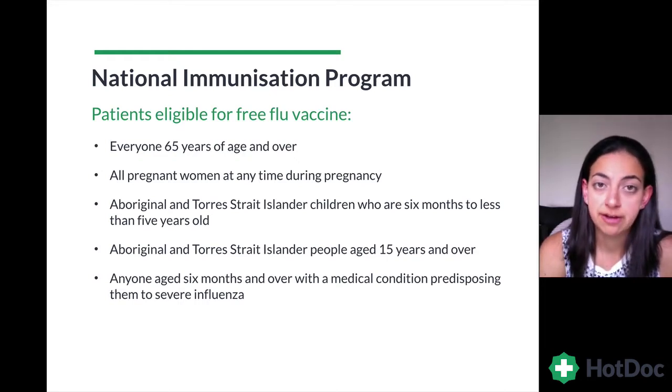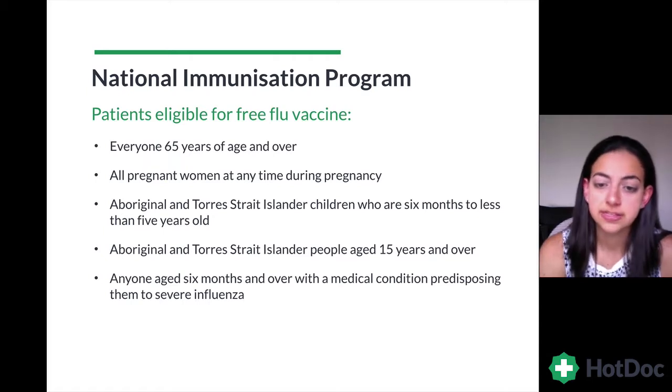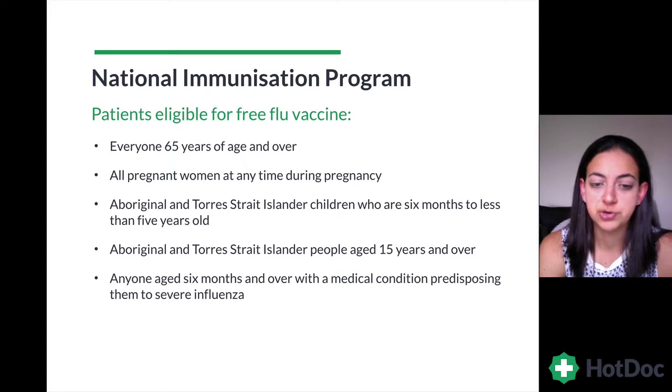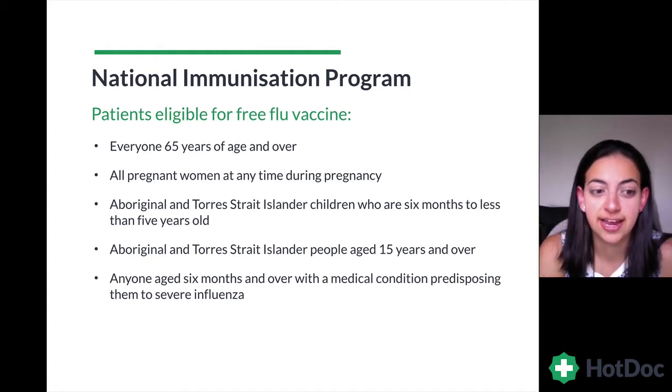We also will be covering, or the free government program also covers, Aboriginal and Torres Strait Islander people aged 15 and over. That doesn't mean that vaccination is not recommended in the age group that's missing. It's just not part of the funded program. It's still recommended for everybody as long as there isn't a contraindication, but this is what's funded, okay?